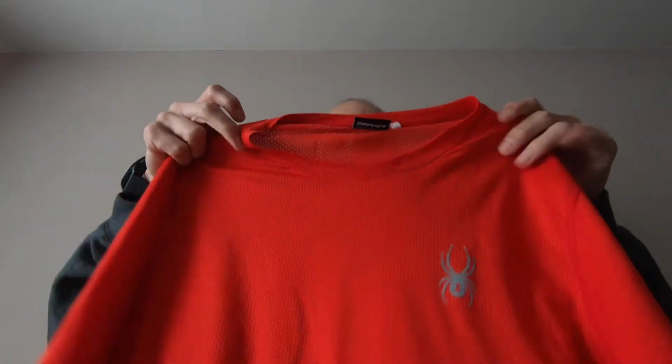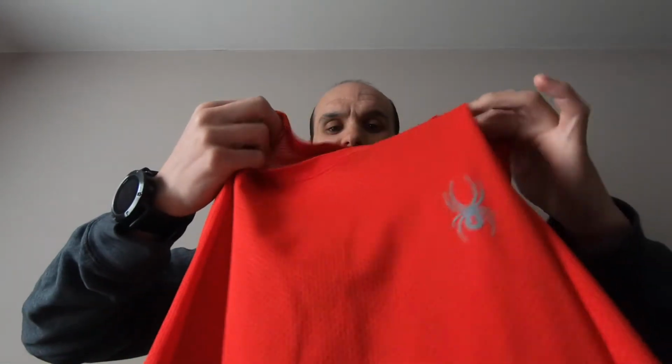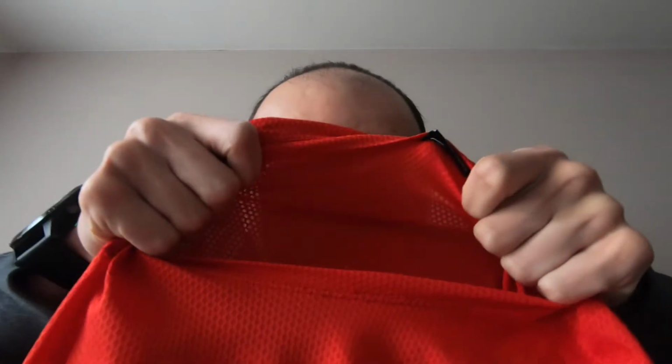Cool design, really enjoy it. This one here was an early purchase as well, another TK Maxx, cost me £5. This is by Spider, so all kind of like random brands. You can see it's probably almost there, almost see-through.